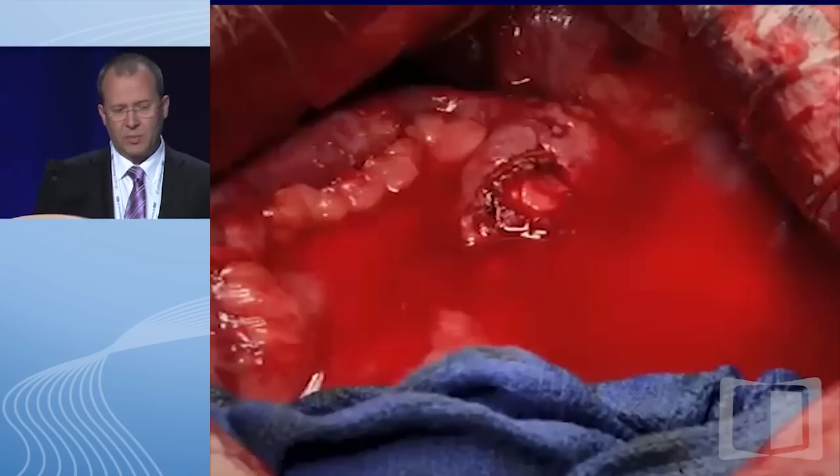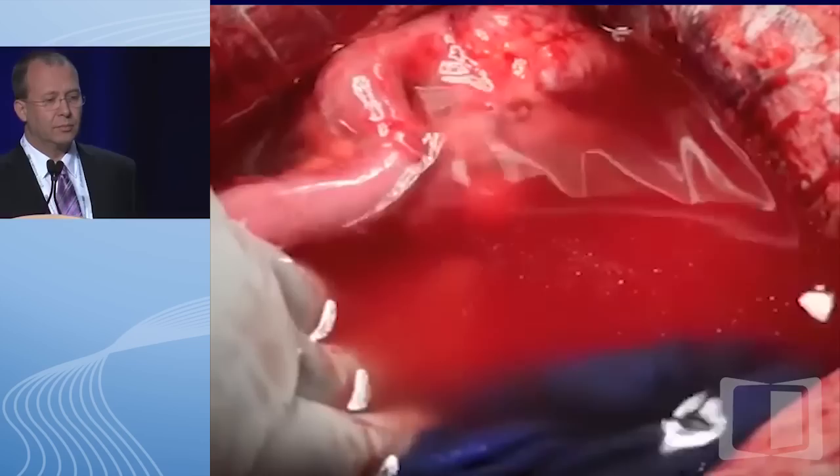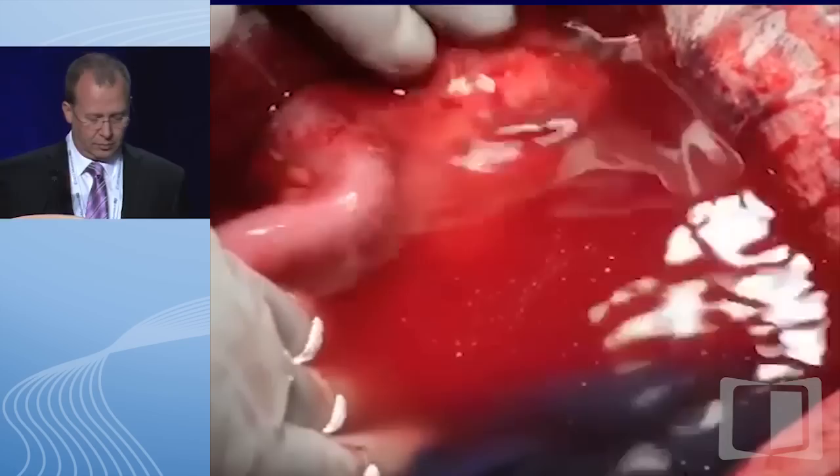The integrity of the repair was then tested with a leak test. This is performed by instilling the peritoneal cavity with warm saline and then performing a flexible pouchoscopy. The afferent limb is occluded, as you can see on the left, and insufflation of the pouch demonstrates no air leak.